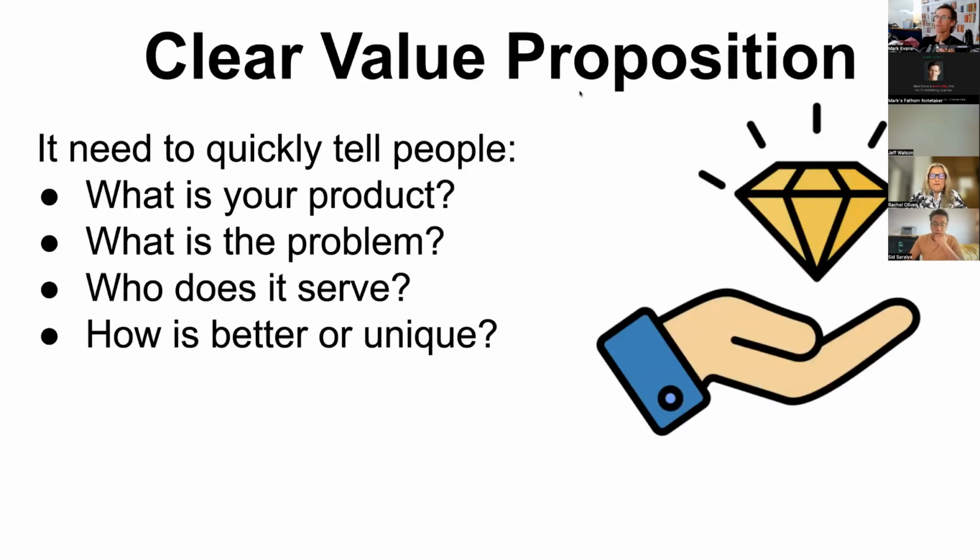So let's start with a clear value proposition. And as I said earlier, the hero image, the first thing that people see on your homepage, needs to quickly tell people, what is your product? So what are you selling? What's the problem that you're solving? So again, it's about them. Who do you serve? So be very specific about the audience that you're serving. You can't be all things to all people. Although Adrian, I think you struggle with the fact that your product probably serves different types of people. And how is it better or unique?